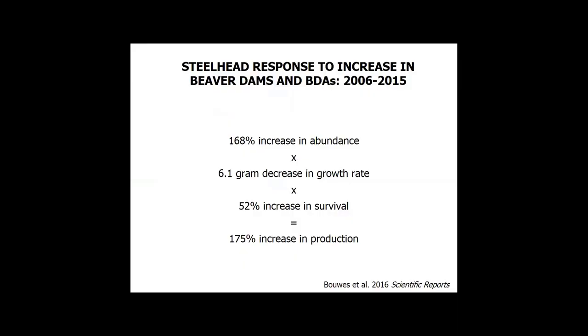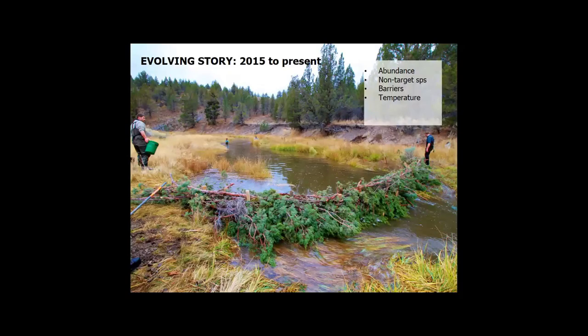And then the one that got everybody's attention is the fish response. We're using production here, which is the grams of fish per unit area and time. If you multiply the abundance and the growth rate and the survival, I'm sorry, I don't have the percent change in growth, but it's negative compared to the control. But if you multiply those all together, you get 175% production. So that's awesome. That's the original story.